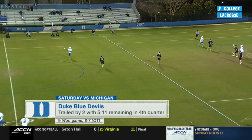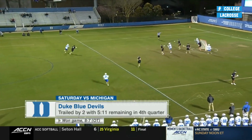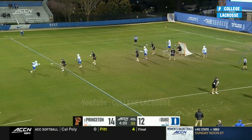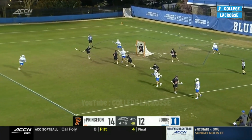This is identical to Saturday against Michigan. Trailed by 2 with 5 minutes remaining in the fourth quarter. They won that game in overtime. It was McAdory, 2 in white, who scored those 2 goals to force overtime, and then he won it in overtime. This is getting fun, Jay.